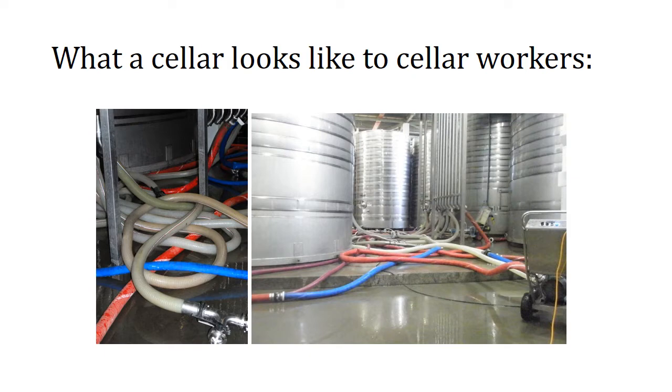It's wet, it's dirty, it's slimy. And as the course of harvest went on, the hoses got slimier and dirtier, and the floors got grayer and slimier and dirtier. And it just required a constant upkeep. But this is what a cellar looks like if you are a cellar worker. However, if you're a microbe, it looks a little different. And it kind of looks like this.